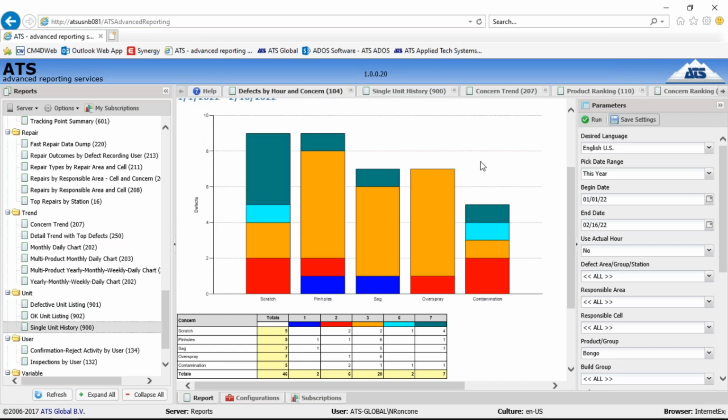So I've pre-done some reports here just to show you, you can break down your defects by hour. So in a paint application, it's pretty valuable to find out, hey, do I have something that gets worse based on the time of day?